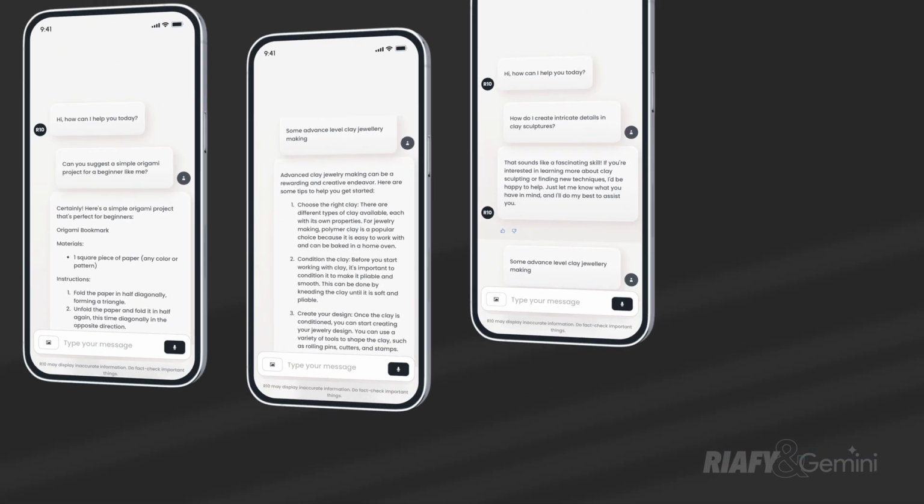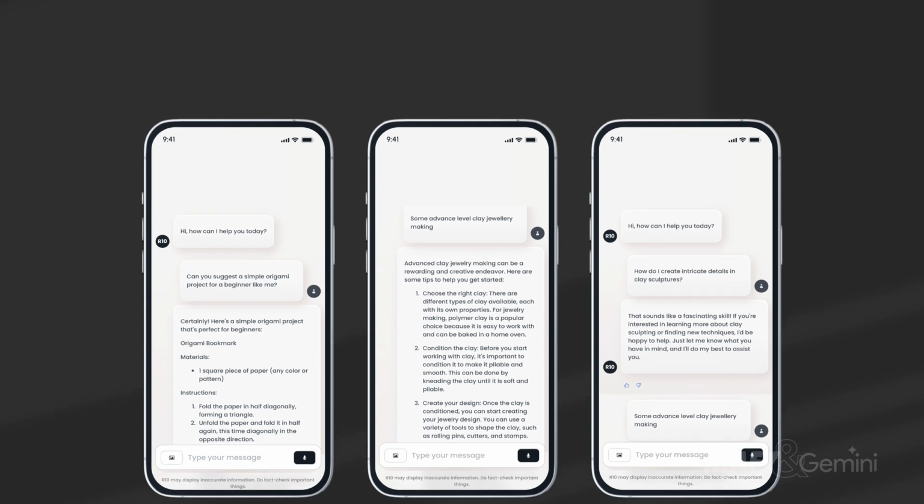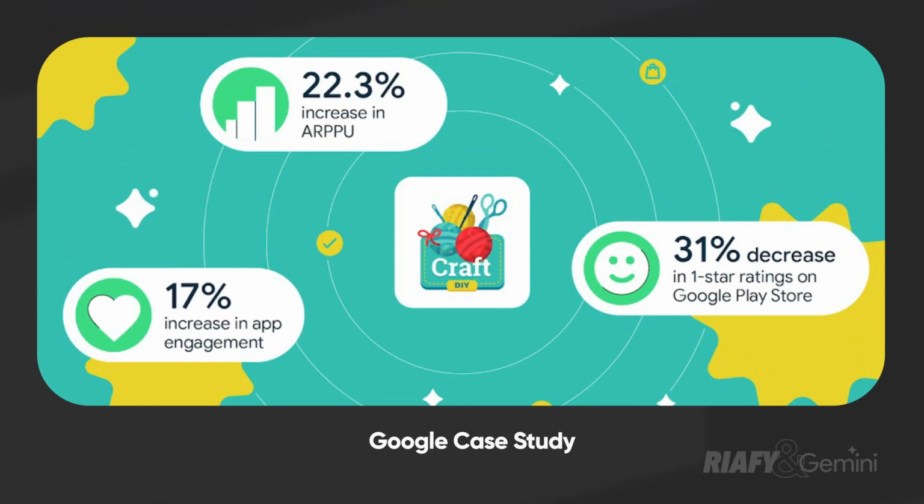Improve your skills with our crafting challenges and exercises. Access our comprehensive craft glossary, continuously updated by Gemini. Learn Crafts was showcased in a recent Google case study for our exceptional utilization of the Gemini AI assistant.